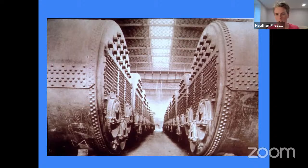So that was just the basic ship. It still needed furniture and other things to make passenger life comfortable. The ship cost $7.5 million to build and equip, and that was in 1911 dollars.